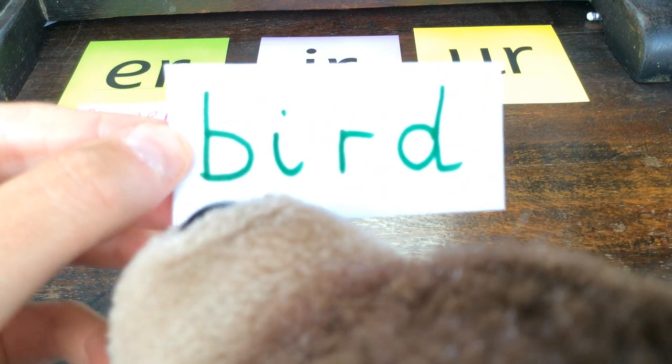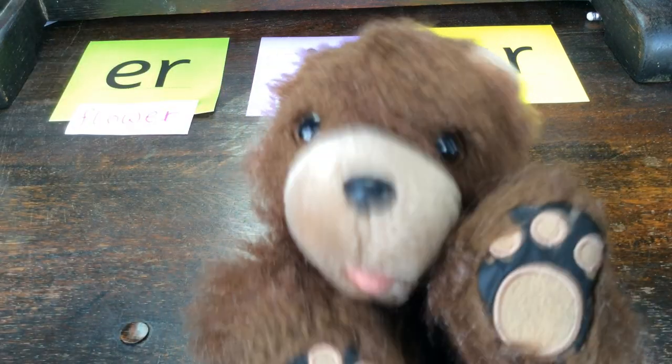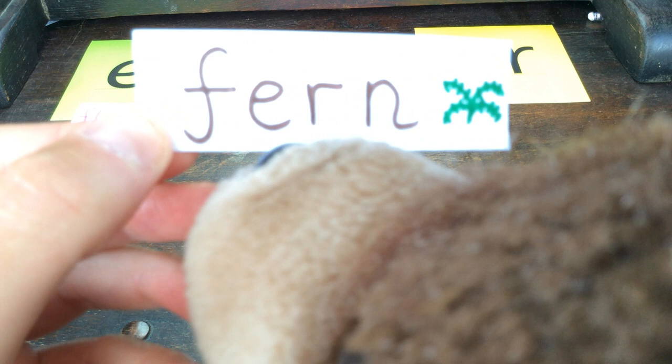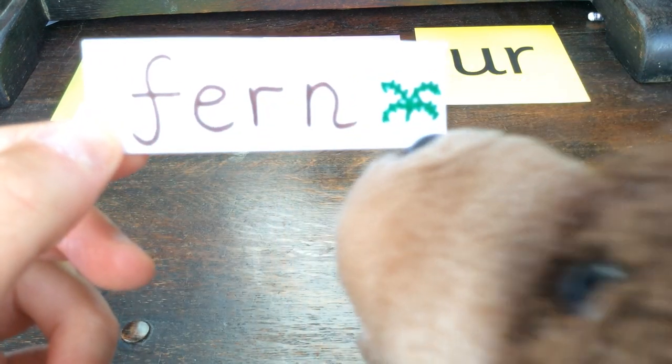Bird. Oh, there we go. Nice and easy. It goes in the ir one. We know how to spell bird now, don't we? We've learned so much about birds. Okay, next one. Fern. A fern is a type of plant.